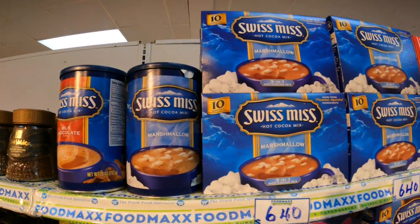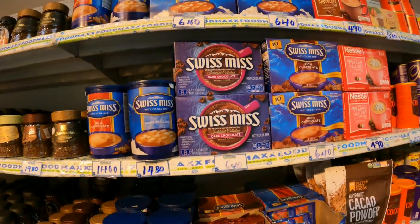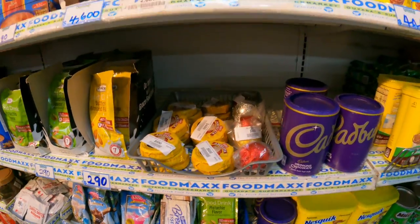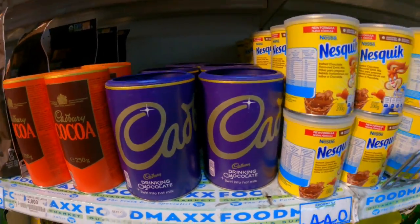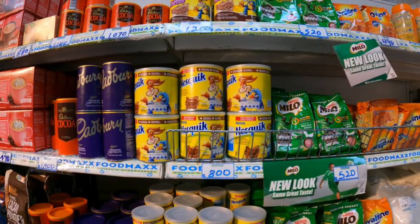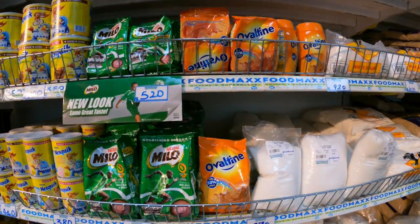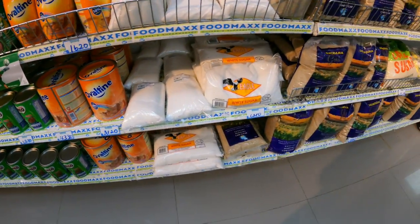And they have the Swiss chocolate milk with the marshmallow in it, and those are really nice if you want that nice cup of cocoa in the night. The Swiss one is really nice. Then they have the Cadbury and Nesquik, and the other ones. Then they have the Milo and Ovaltine. You know, we can't go wrong with the Milo and Ovaltine. We Guyanese people use that a lot, especially for our nighttime drinks.